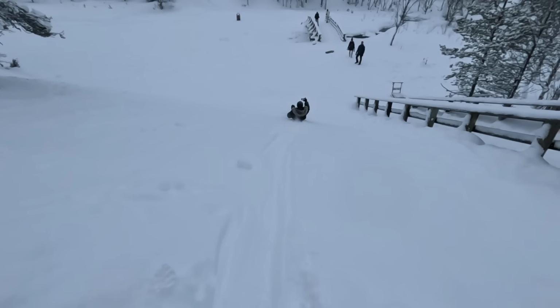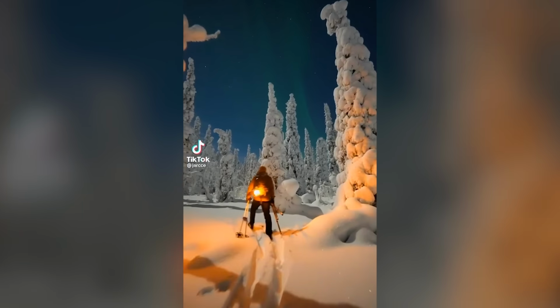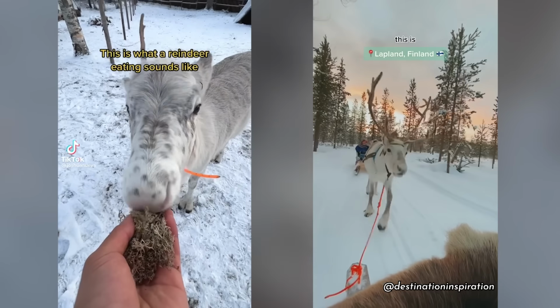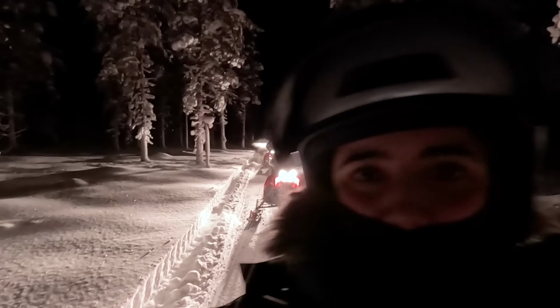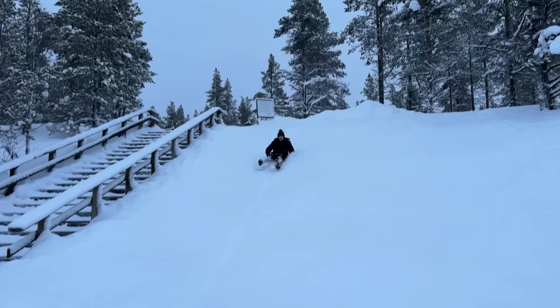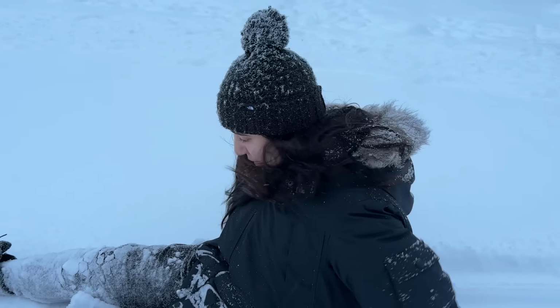Oh! Is there a secret bump? There's a secret bump, yeah. Somewhere over there is my ass print. Like Northern Lights watching expeditions, reindeer sleigh rides, dog sledding, and traditional Finnish saunas. And so we were there for 3 nights to try and speedrun most of them. I was so scared of the secret bump. Oh my god, I'm covered in snow.